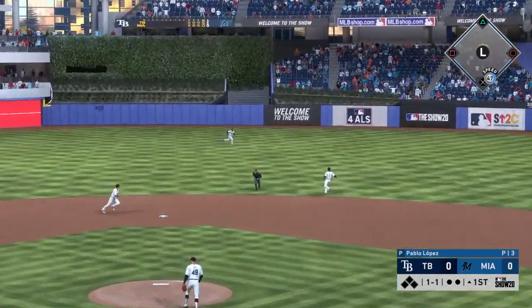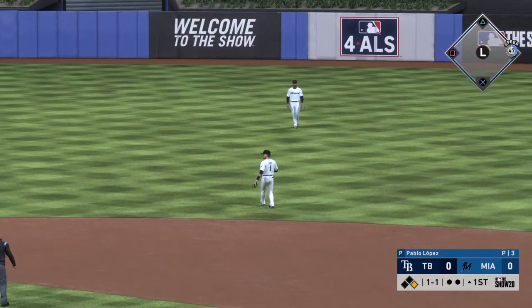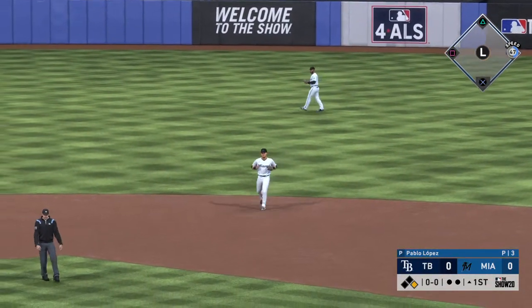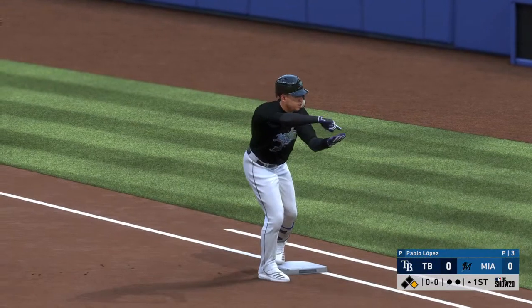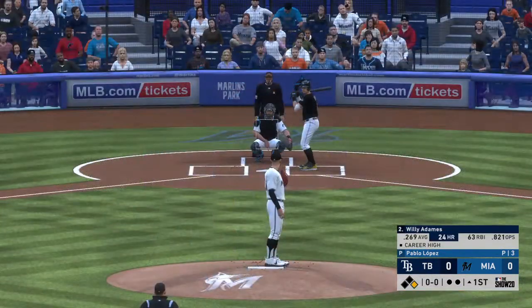Line drive to center field. That gets down, and he's got himself a base hit. So here in the first inning, the leadoff man's aboard to kick things off. Batting second, the second baseman, Willie Adames.